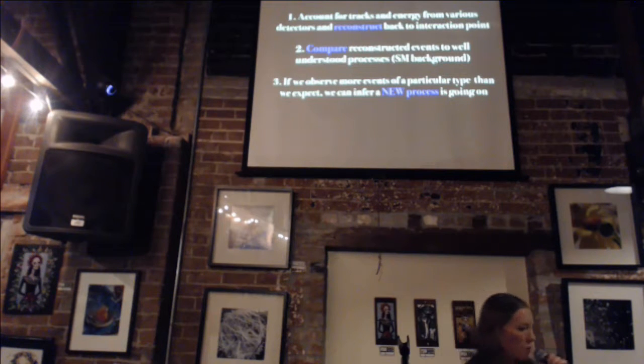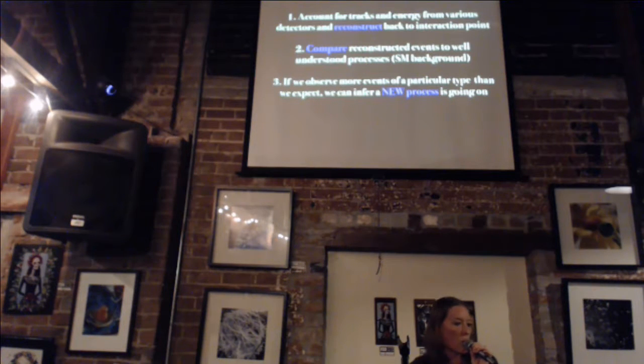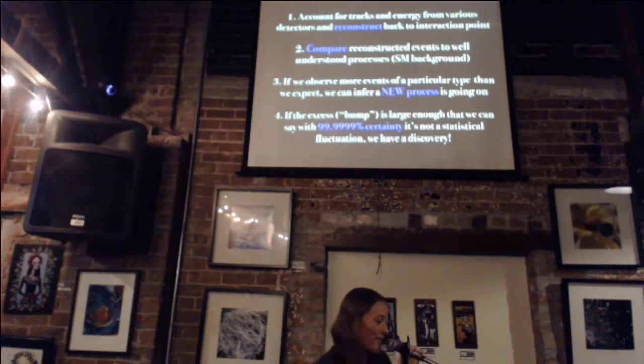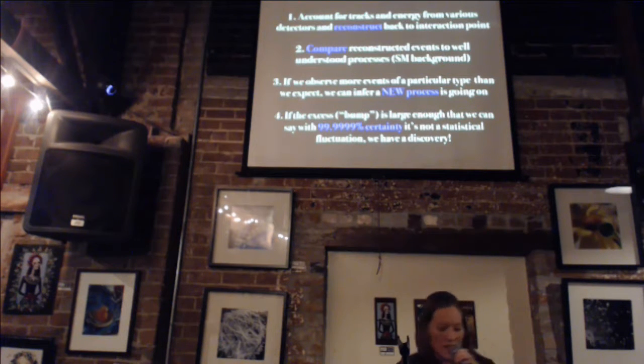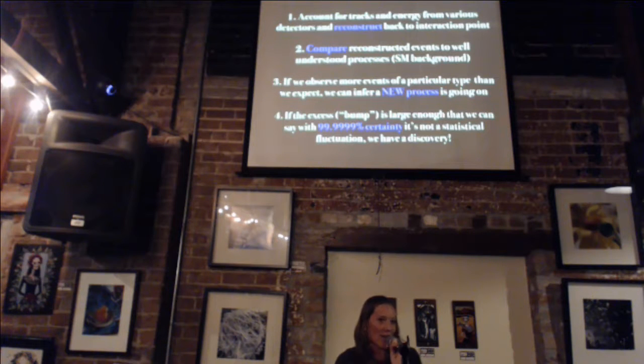If, after this comparison, we observe more events of a particular type than expected, we can infer that a new process is going on. But if it happens just once, well, we can't really say much. So we need to gather enough data such that this excess is large enough that we can say with 99.9999% certainty that it's not a statistical fluctuation. We have a discovery. And I didn't just type whatever number of 9s I wanted. For those statistical geeks out there, that is the 5 sigma threshold.